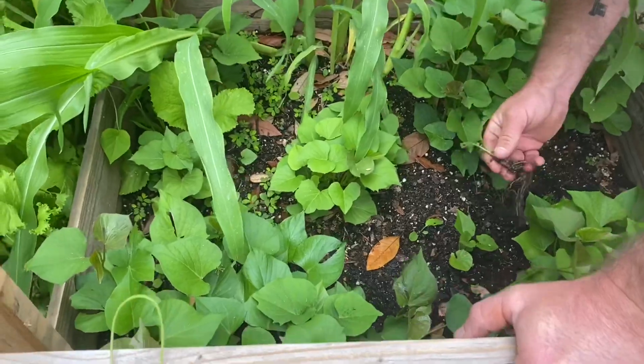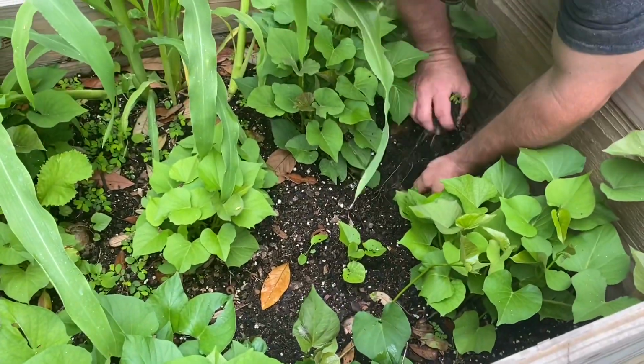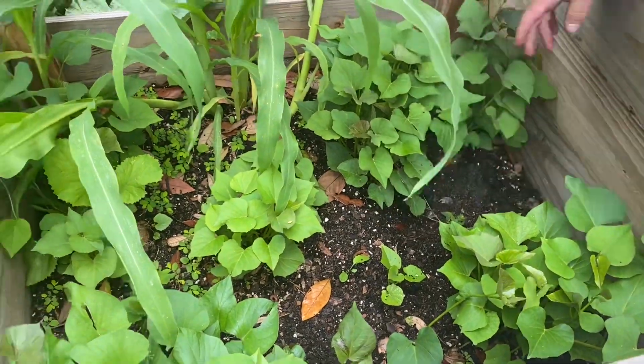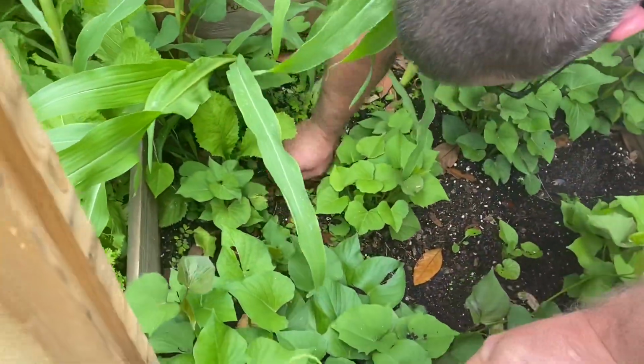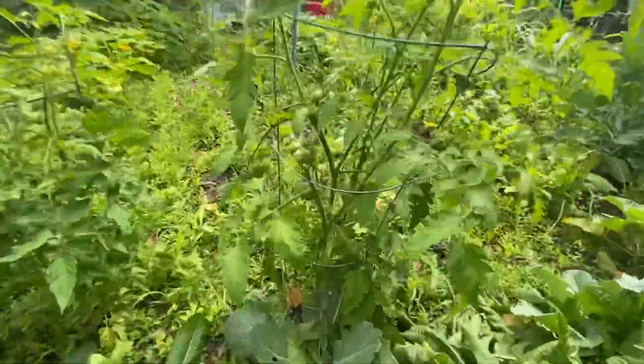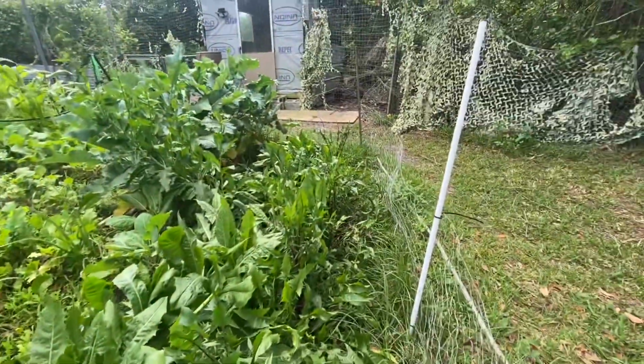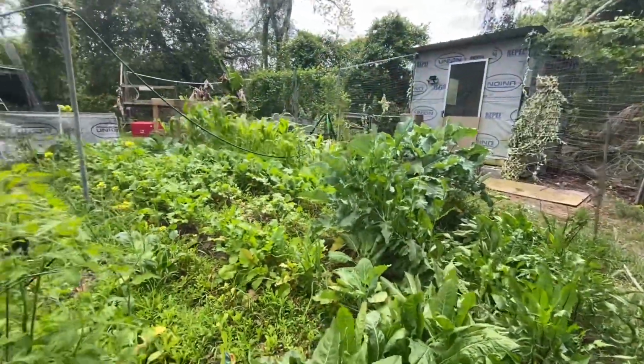Mr. Biggs dug up and found a tiny potato. They're doing so well, and I'm so happy with the progress. It is amazing to me that February 28th, we planted the seeds, and look how luxurious this garden is. We have little green tomatoes. We've got peppers. I've harvested some dandelion seeds.